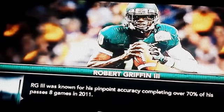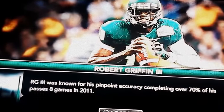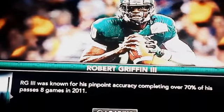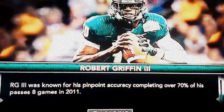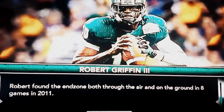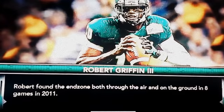RG3 was known for his pinpoint accuracy, completing over 70% of his passes in 8 games in 2011. Robert found the end zone both through the air and on the ground in 8 games in 2011.